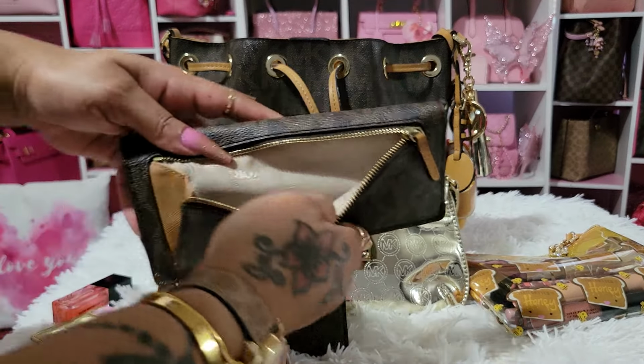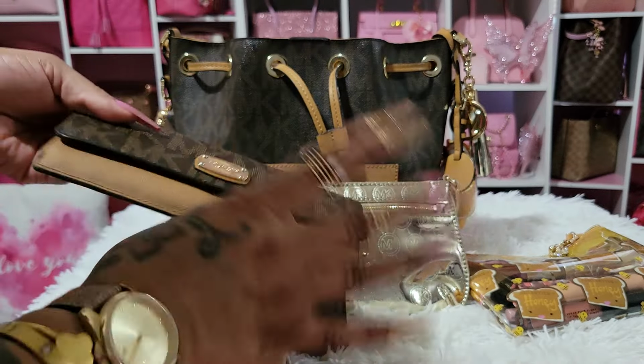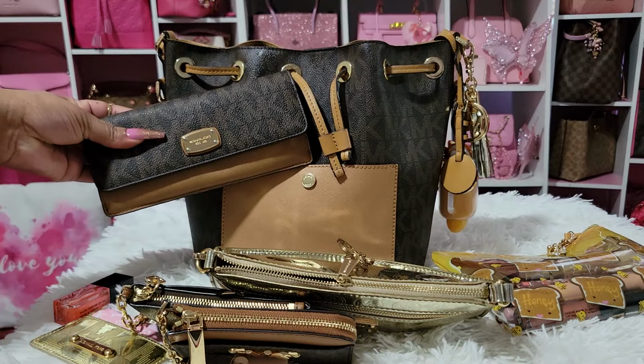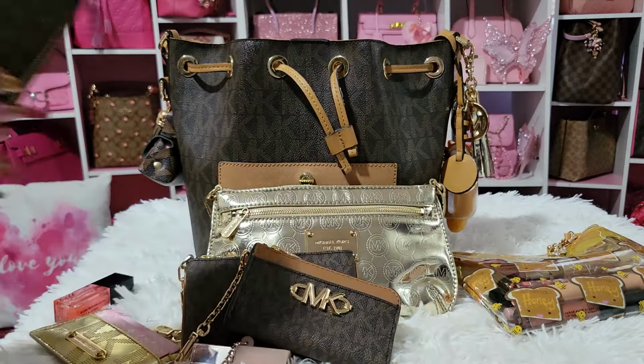So, yeah, there's a zip pocket back there. And this one actually matches this. Really, really good. This goes with this perfect. But yeah, I definitely want another wallet.